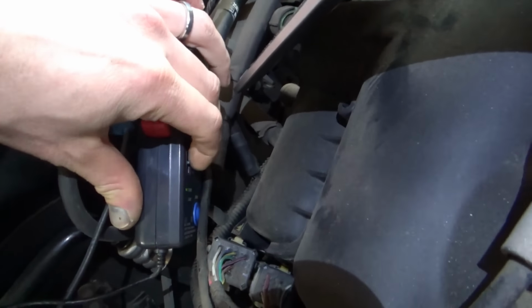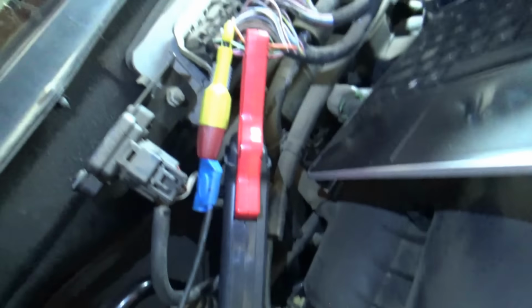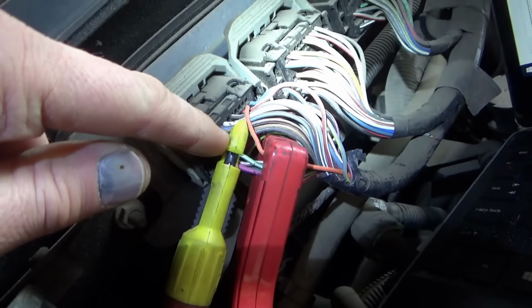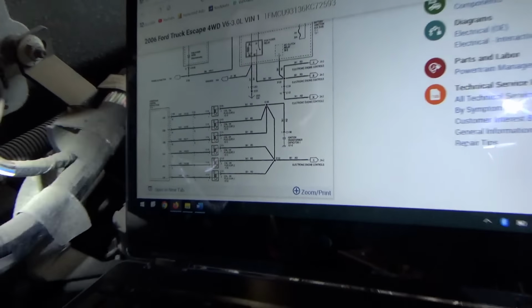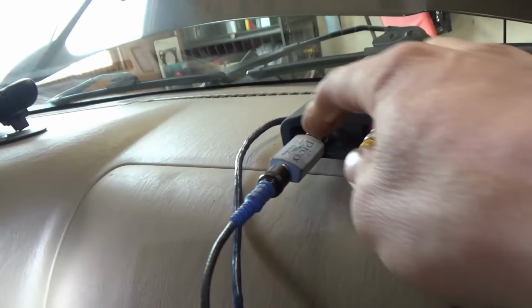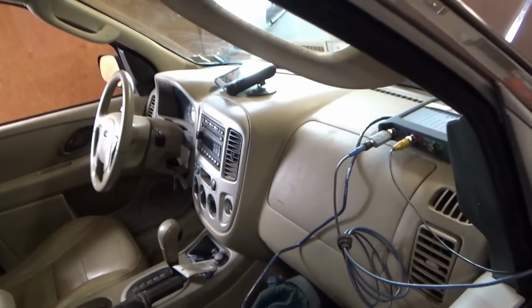I want to set it to 1 volt is 10 amps. We'll re-zero the clamp, and then the sync is on coil number 1 control, which is the light green and white wire right here. So 2 channels, and on that control wire I'm using a 20-to-1 attenuator because I want to protect this scope.